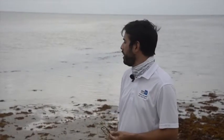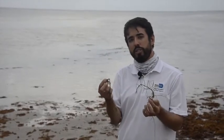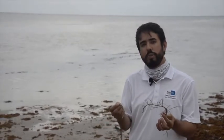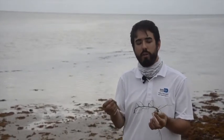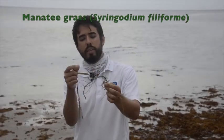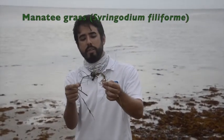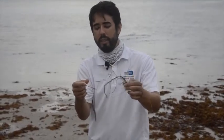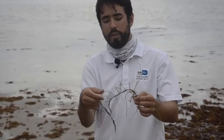So here we are now down in our intertidal zone. As you'll see, I'm holding two species of seagrass. So the seagrass beds right off of Key Biscayne here are pretty lush. We have two species that are mainly growing. We have our manatee grass, so this thinner blade here. It gets its name as it's a popular food source for our West Indian manatee, a threatened species here in South Florida.